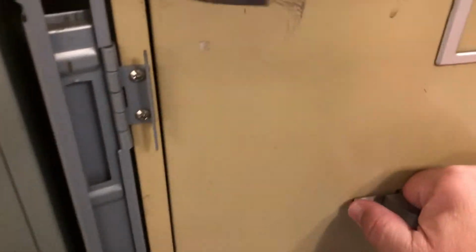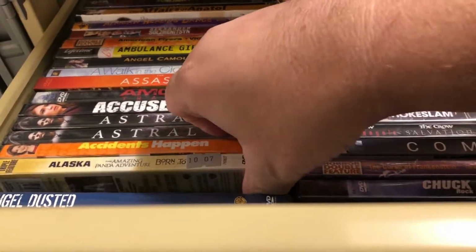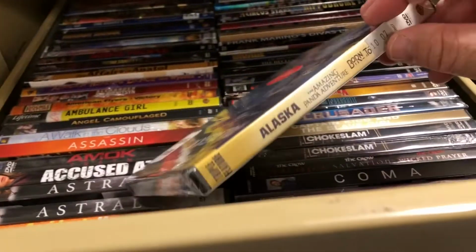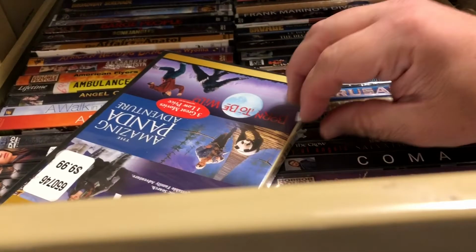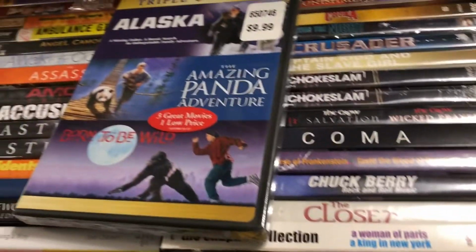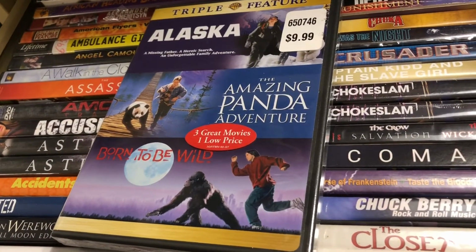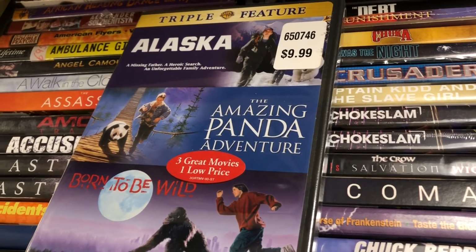All right, we sold a DVD. Actually, I just put this DVD in there, like literally 5 minutes ago. I listed it less than an hour ago and just put it away, and it sold. But it's brand new. I paid $1 for it, and we sold it for $17.99.